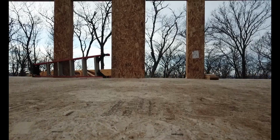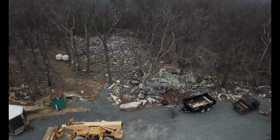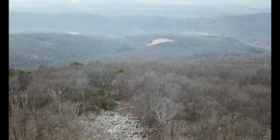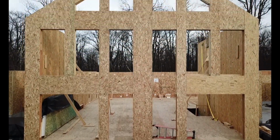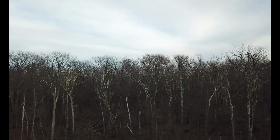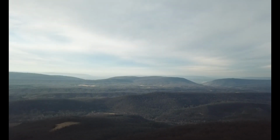That's the money shot. Oh, that's right. It's changed. We now have a wall there, a full wall. And up we go again, same view, just more wall. And from the outside. Not much of a view out that way. So we're going to turn it around. And there's the view.